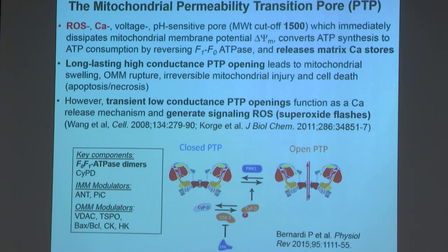Mitochondria don't care so much about making ATP. What they really want to do is pump protons. And so if there's a short circuit and they can't control the protons, they will actually reverse ATP synthase and start consuming ATP in order to pump protons out of the matrix. So you actually end up consuming ATP rather than producing it. Also, if there's any calcium that's been accumulated in the matrix, because of that negative membrane potential, it's released and contributes to the calcium overload. And so these are called long-lasting, large, high-conductance PTP openings.